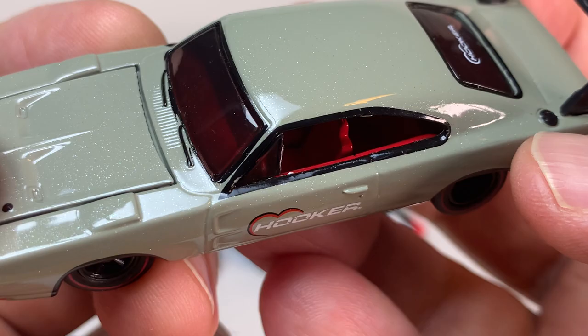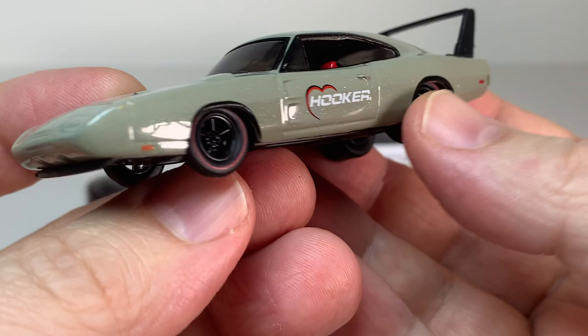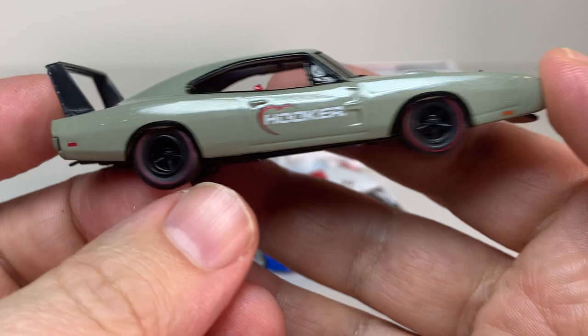We will not be looking at any Greenlight today. This will be a Greenlight free video, which has not been the case lately, but Greenlight will return next week. But that's just the cool looking release.